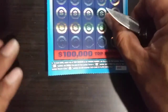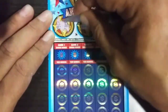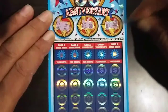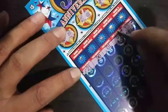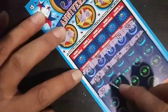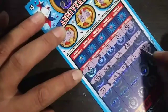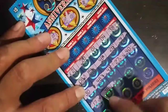Let's see what else we can get on the following tickets. Let's go with ticket number 53. Quick bonus win. Bonus quick win, however you want to say it. No matching. All right, let's do it this way. Let's see if we can find another multiplier. It's a new ticket though. I always like to play the new tickets. They come out with a lot of prizes at the beginning, so it's always better to play the new tickets. At least it worked out for me most of the times.